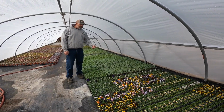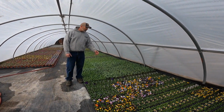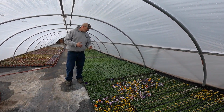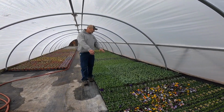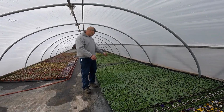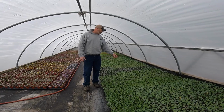All right, we made it over to greenhouse number 30. Some of these pansies are starting to bloom, and there's some viola Johnny jump ups, but man, the smell, it smells really good. It's fragrant. We also have some broccoli, lots of our cold crops. This house is a little chillier in here, so these things are tougher in the earlier cool nights.